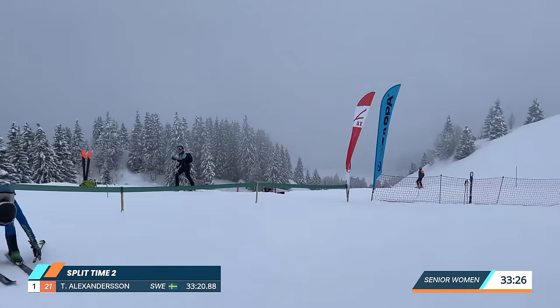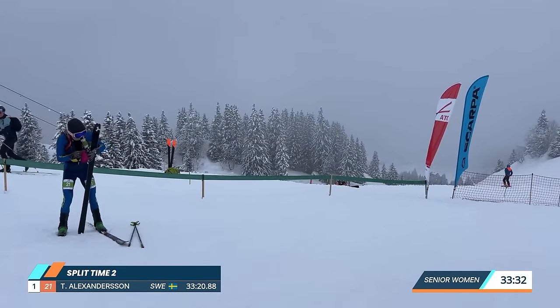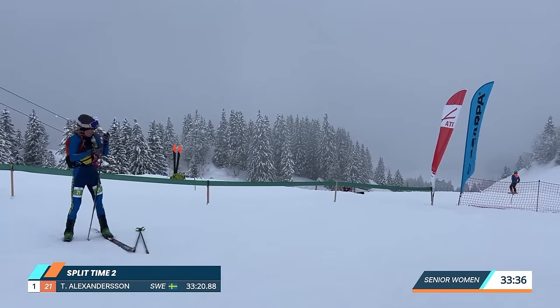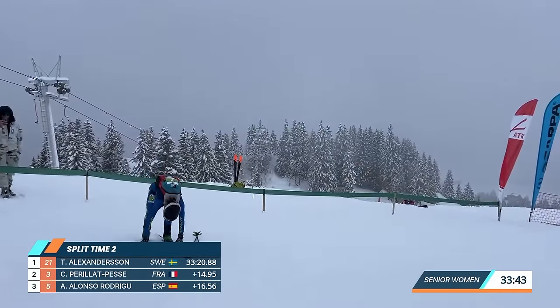Tove Alexandersson is in to the transition zone. Poles down. Bindings off, skins come out. And she gets them on the skis before she tries to unfurl them. And there, they have closed the gap, haven't they?